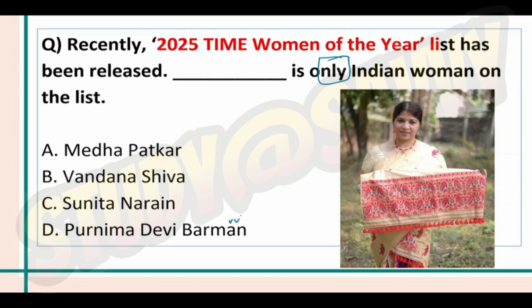Now Purnima Devi Burman is a biologist from Assam. She is associated with Assam and she is a biologist. And she is known for her conservation work of Hargila. Okay. Now this is a bird which in English is known as the greater adjutant stork. So she is known for her conservation work to conserve Hargila, or the greater adjutant stork. Okay, so to conserve this, she is the founder of Hargila Army, which is an all-female conservation initiative.